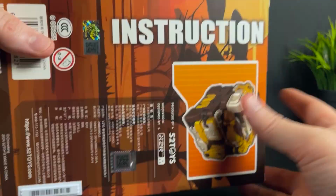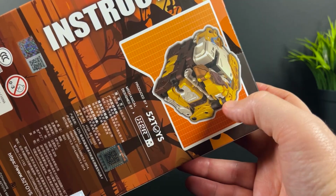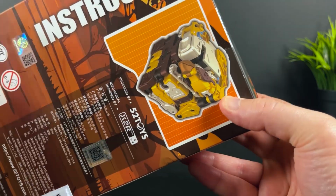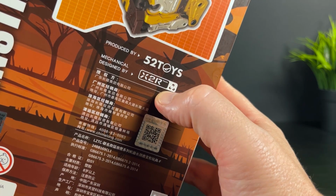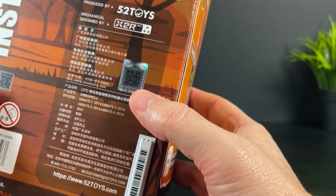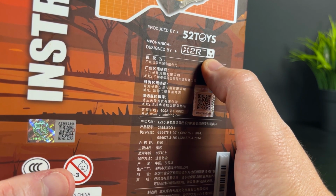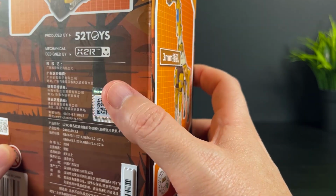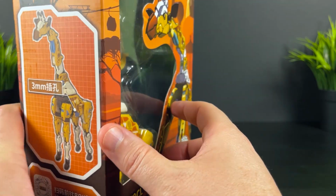Of course, the ever-present instruction, where there are actually no instructions on the back of the box. Got an image of this character in its cube mode, and its head has to wrap all the way up like that. Designed by X2R. That's 5T Toys' genius in-house design team. They do so many of these Beastbox figures. So in the earlier years of Beastboxes, 5T Toys was farming out a lot of designs to a lot of other design shops. I mean, they may still be doing that to a degree. I don't think they're working with that many more outside teams anymore.